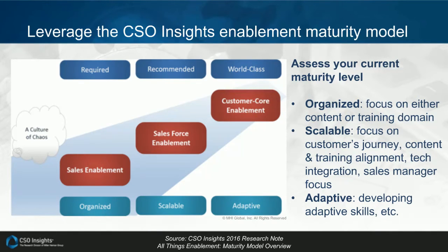And then the world-class level. I'm always saying we all need ambitions. What we call customer core enablement is all about driving adaptive capabilities, adaptive skills across the sales force, leveraging more and more the sales manager role and the coaching approach, leveraging all kinds of technology, also analytics, and really being focused on enabling customers to make their right decision. So this is how you can determine your current state, where you are.